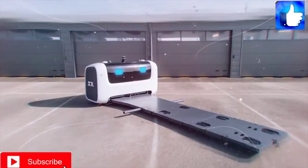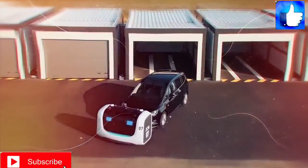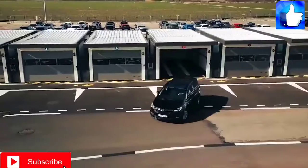This helps prevent damage to your vehicle by other cars, lowers the possibility of theft, and keeps you from having to wander around in the weather, searching for the car that you parked several weeks ago.